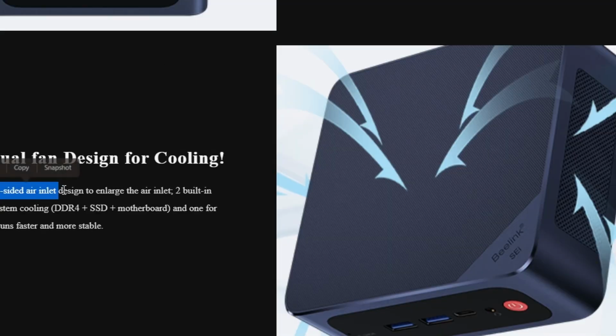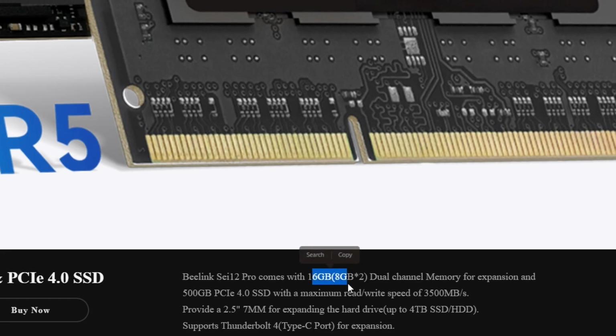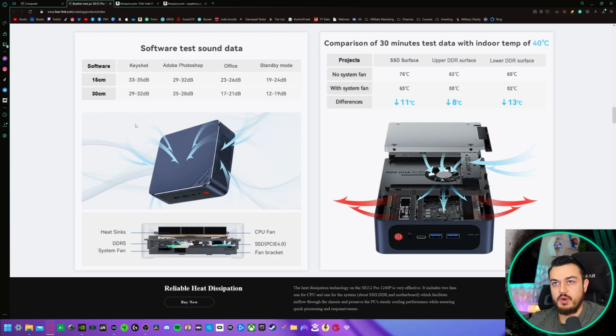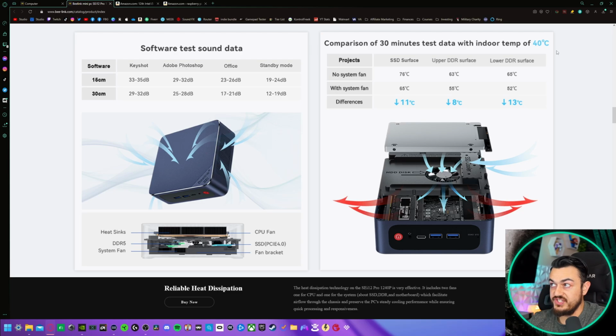3-sided air inlet fan. As for our short and long storage, so our RAM, we're talking 16 gigabytes. That's dual 8 gig sticks, and a PCIe 4.0 NVMe SSD. Always such a mouthful to say that, but 500 gigabytes of storage. Pretty damn fast too. Some useful software benchmarks with Keyshot, Adobe Photoshop, Microsoft Office, and taking a little Betty by nap. Little testing in a 40 Celsius room. That's about 104 degrees Fahrenheit.